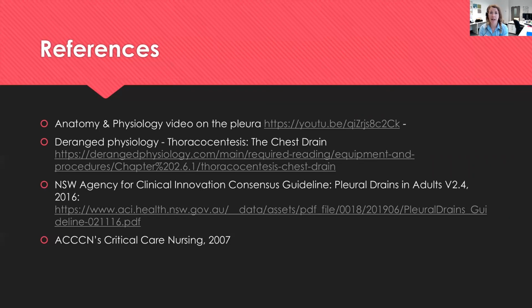If you're wanting some other places to look for some information, I found a couple of great anatomy and physiology videos on YouTube on the pleura and the different pleural conditions that you can get, and the insertion of chest drains. Deranged Physiology has a really good page on chest drains. The ACI document is a fantastic resource, and the ACCCN textbook is very nursing relevant, and well worth looking at if that is your field of specialty.